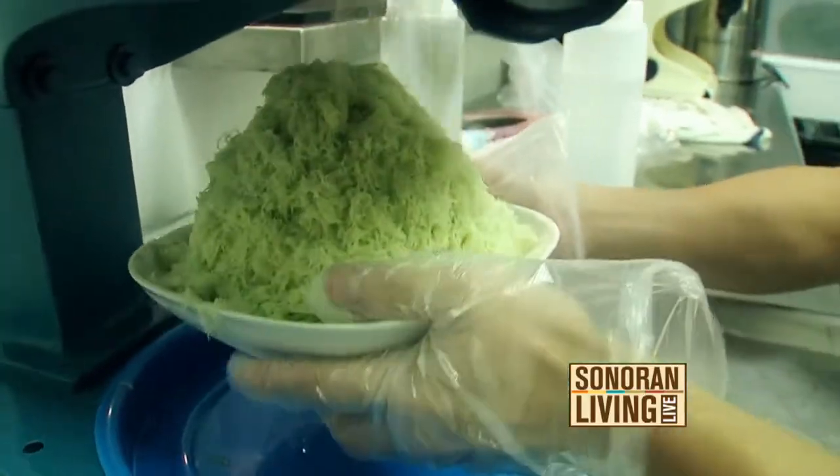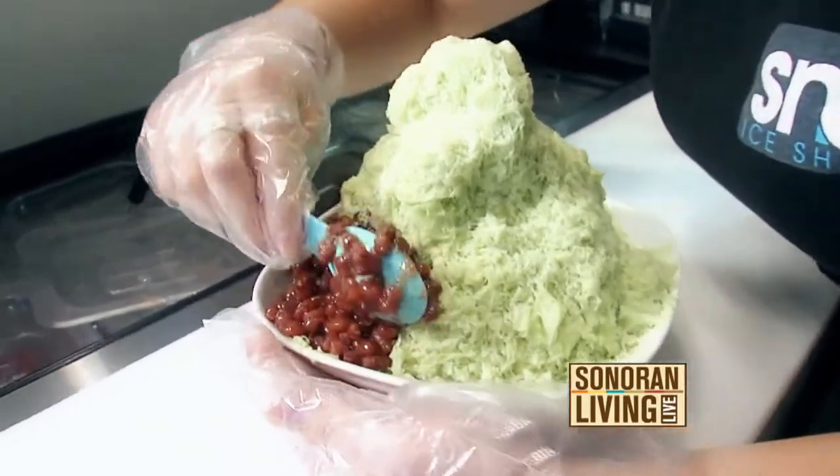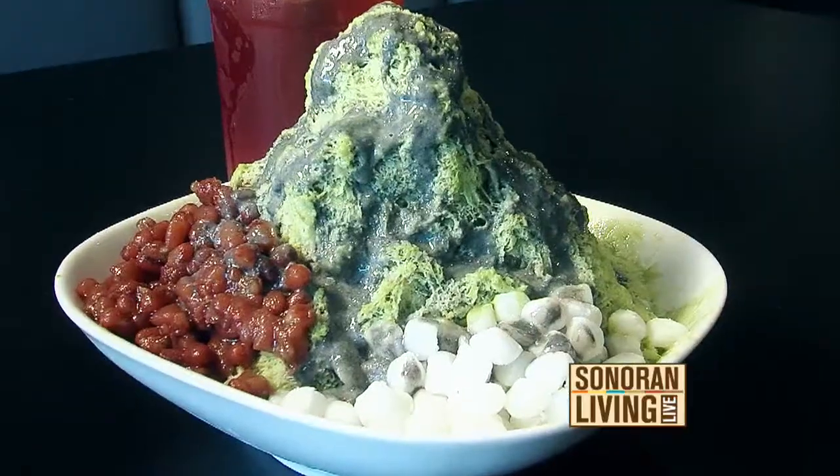So what we have here is green tea. We use grade A matcha, topped off with red bean, which is a classic combination for a lot of Asian desserts.